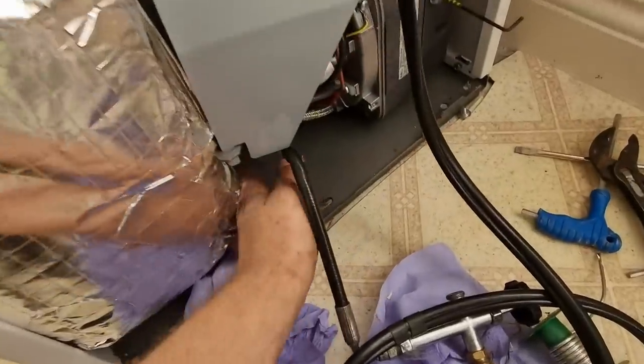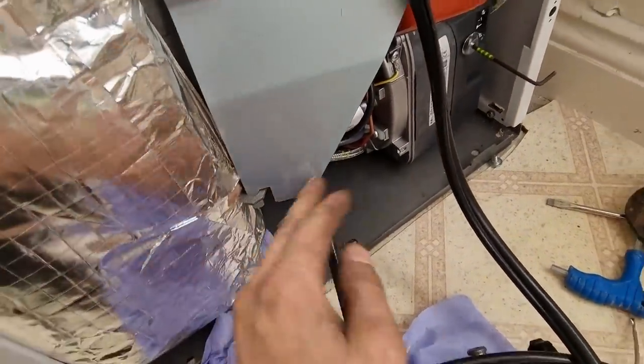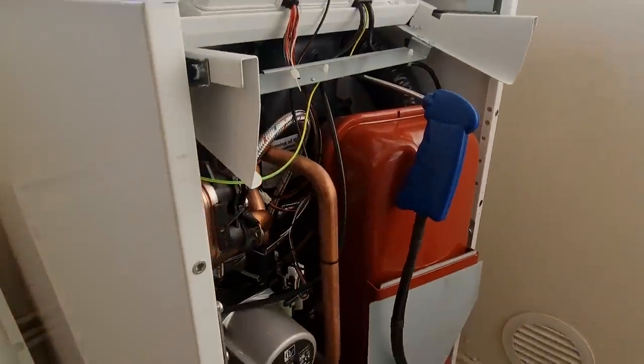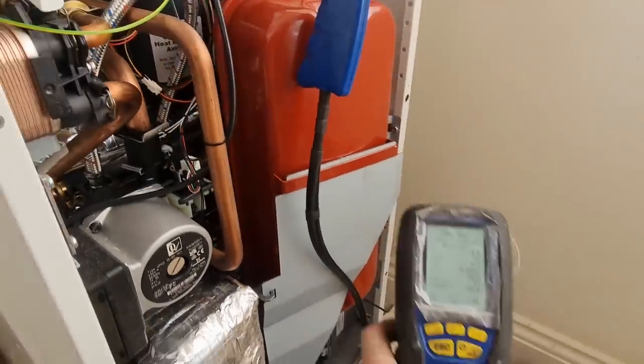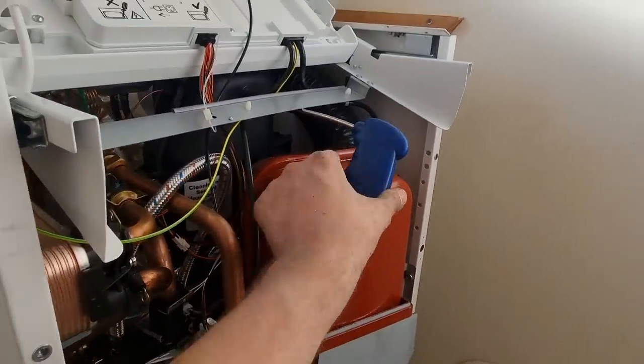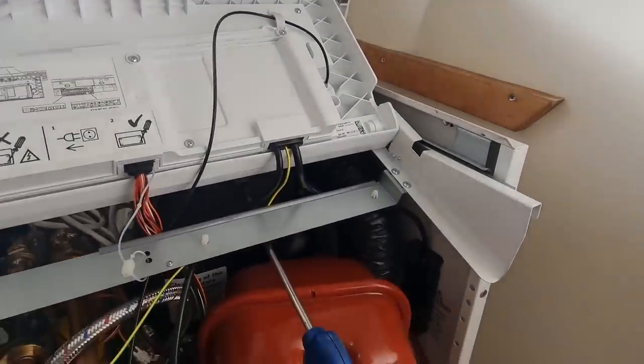I've got it running on 8 bar pump pressure, which is still too low. It runs now, but you can hear that oil pump rattling. So I can't really commission it because it's never going to be right. So I've just spoke to the rep, he's supposed to be bringing me one back in a minute, but I don't know. Is it just me that gets all the dodgy ones?